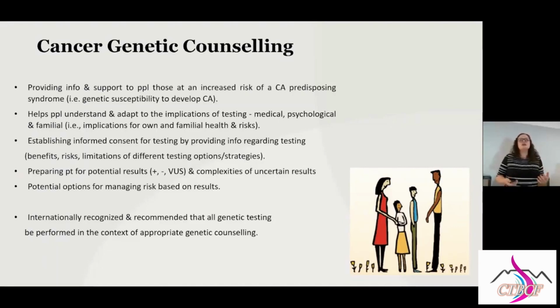So the goal of genetic counselling is to help people understand and adapt to the implications of testing, on various levels: medical, psychological, psychosocial, and familial. So it's not just testing that is done in isolation, but thinking about the implications all around. A big part of genetic counselling is helping patients to make informed decisions, so establishing informed consent regarding genetic testing. Sometimes patients think, why can't we just mark something off on the form? But there are so many things that need to be taken into consideration to help them make informed decisions. That is also part of the genetic counselling process.